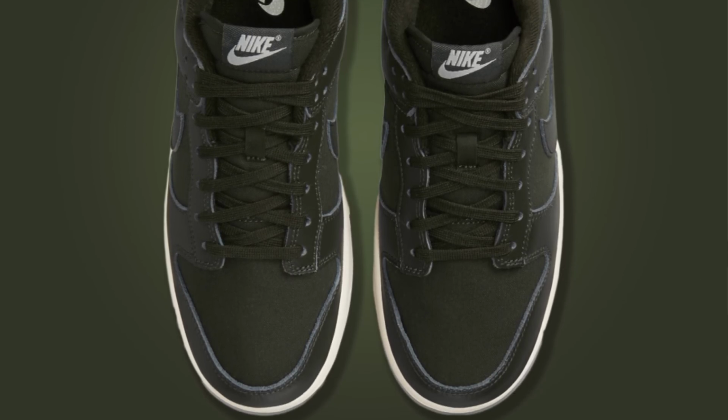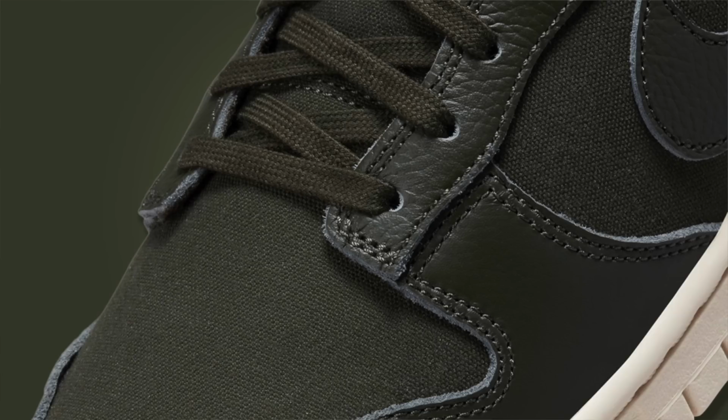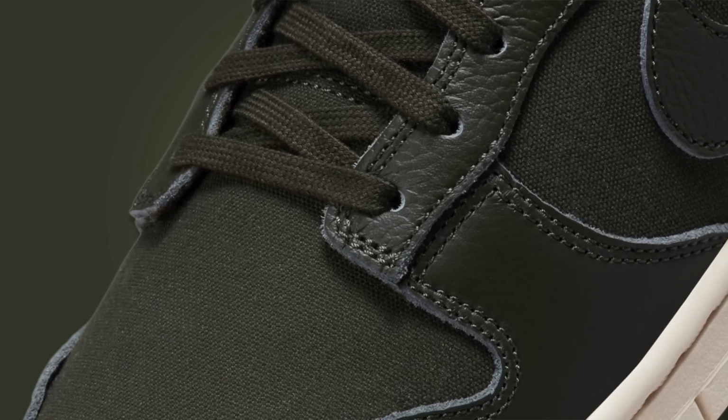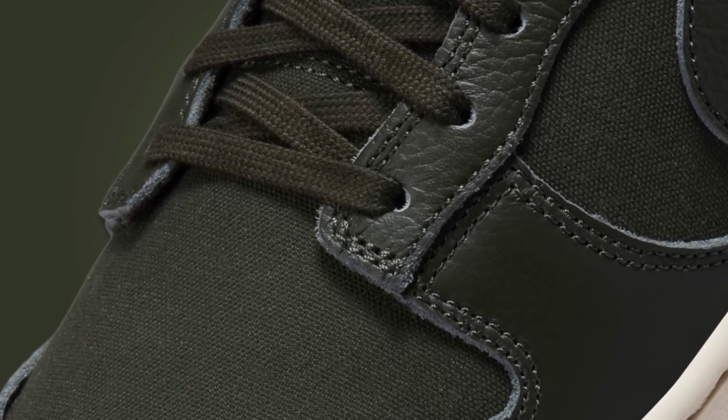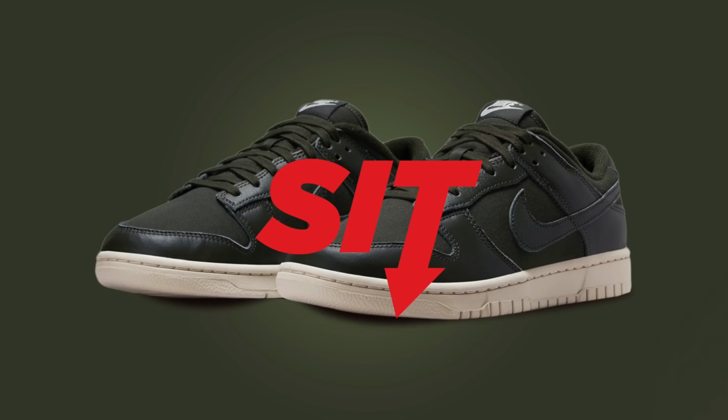Some people might love that, especially if they want to rock a pair of Nike Dunks to work and they can't rock regular Dunks, I don't know. But either way, very plain, very simple, and I think it's gonna sit. I think this shoe will end up in the outlets in the next probably 4 to 5 weeks.